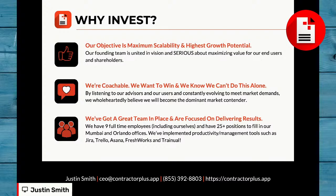We don't want to take money from just anybody. We want to take money from someone we can see as a partner, from someone that trusts us and believes in our ability to execute and wants to help us meet those goals. So if that's you, go to fundable.com.